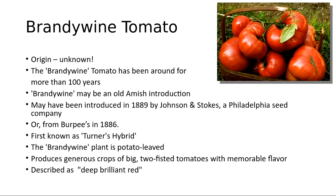Brandywine tomato has been around for more than 100 years. It may have been an old Amish introduction. It may have been introduced in 1889 by Johnson and Stokes, a Philadelphia seed company, or from Burpee in 1886. So even something as famous as this with seed companies that have a history, we still are losing some of that knowledge on where it came from. It's first known as Turner's Hybrid. The Brandywine plant is a potato leaf type tomato. It produces generous amounts of big two-fisted tomatoes with memorable, excellent flavor. It's described as brilliant deep red. And like I said, everybody loves tomatoes and sweet corn.